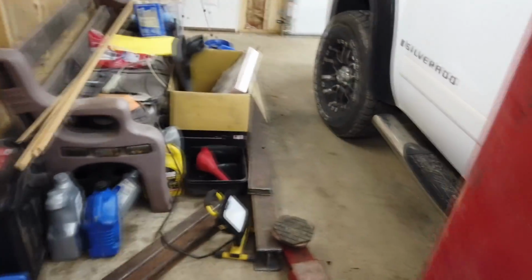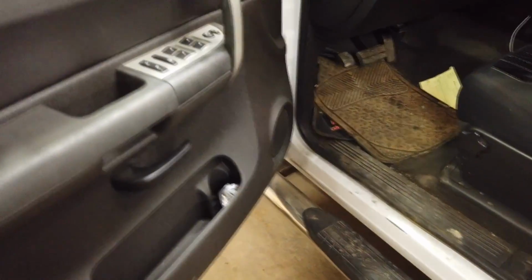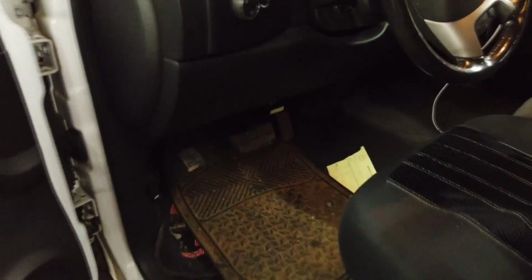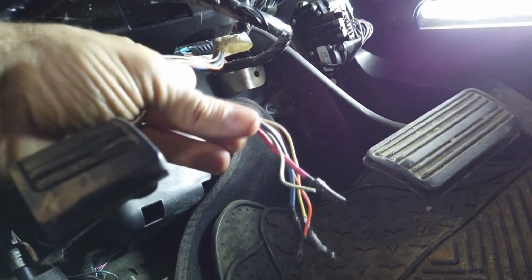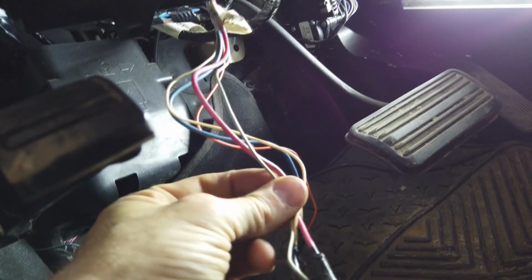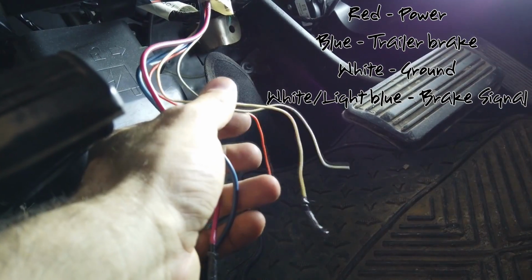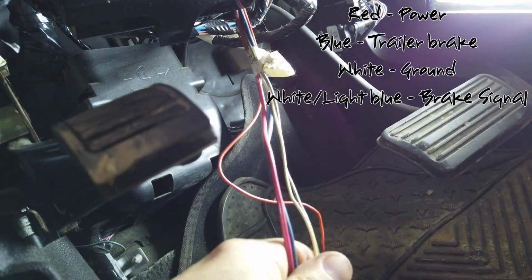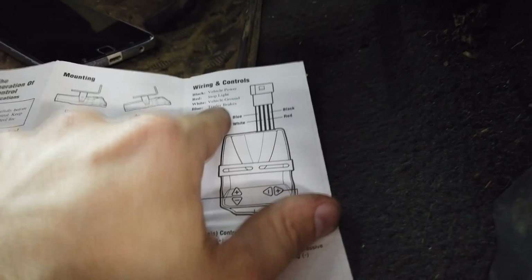Tight quarters over here. I haven't actually looked for these wires yet, but supposedly these Silverados come equipped with everything you need. Up underneath the dash here, there's supposed to be a bundle of wires taped. That was fairly easy. They were just right up in here taped to these other wires. You could see them. They were bundled up. We do not need all of these wires. I believe we need the red, the blue, and the two yellow wires. The colors are not the same on this, but you can look it up. They show it in the manual here.